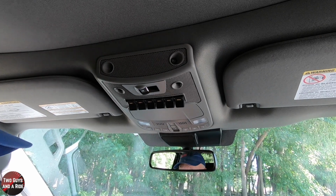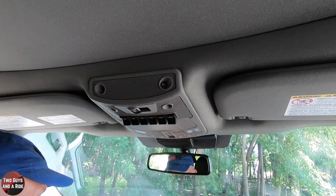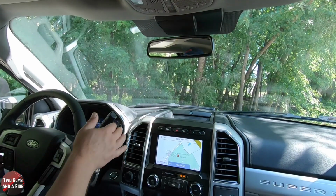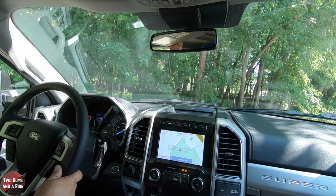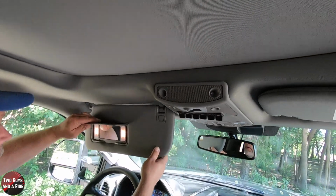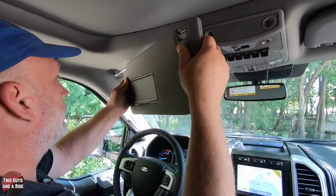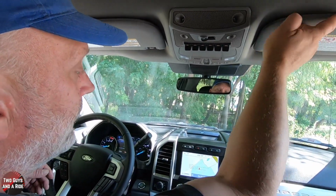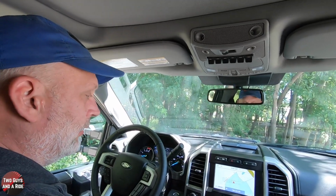And of course, you got a little storage area right here, which has got a kind of a sticky bottom again to help keep things from sliding. And then one of your Bang & Olufsen speakers. Up here, you do have backlit mirrors, and they are telescoping. And it's the same on both sides. Okay, let's step into the back and take a look at that.